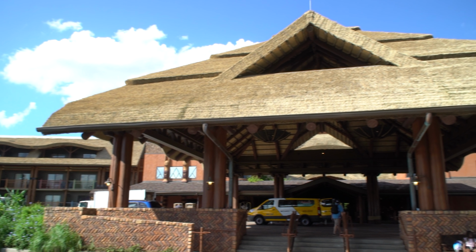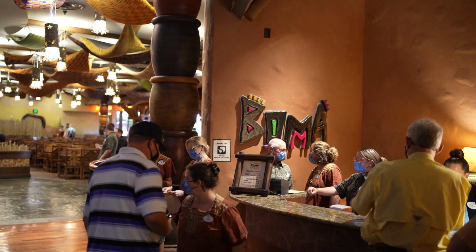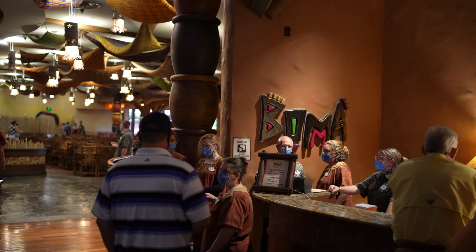Tonight we are at Disney's Animal Kingdom Lodge and we are having dinner at BOMA. And if you don't know, we do dining reviews every single Monday, so be sure to check those out.